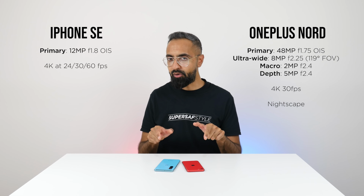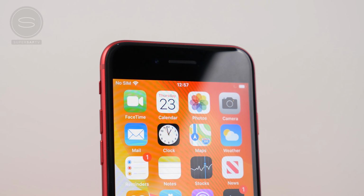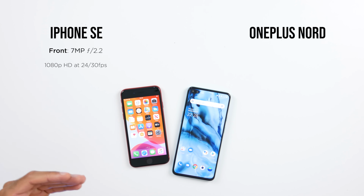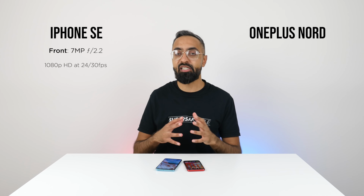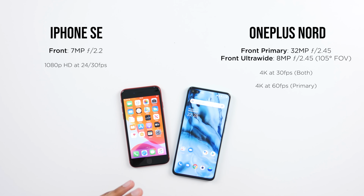Now when we flip things around, things get even more interesting, and that is because the iPhone SE just has a single front-facing camera, whereas the OnePlus Nord has 2 front-facing cameras. The iPhone SE has a 7 megapixel front-facing camera. This can film at up to 1080p HD, so you don't have 4K from the front-facing camera of the iPhone SE.